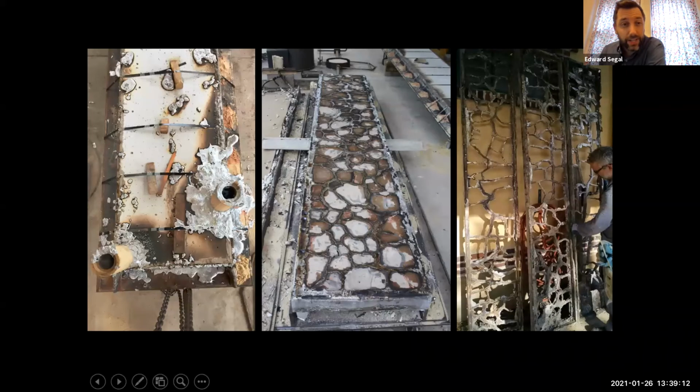At the right, you get a sense of scale. This is my colleague, Josh Draper, an architect, and he's about 6 feet tall. So you can see how tall the panels are. There's still a lot of sharp edges that we have to take off in post-process.